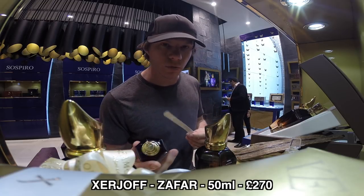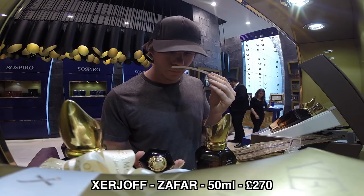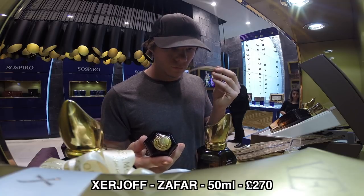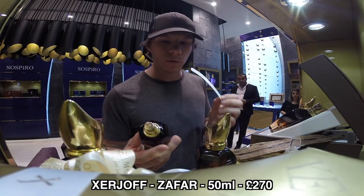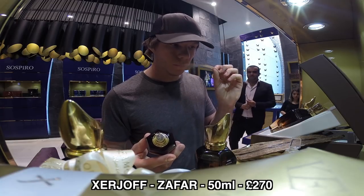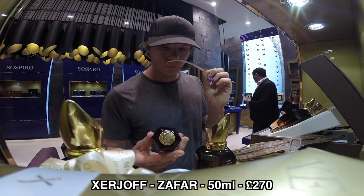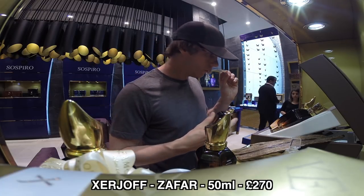Straight away I can smell Kashmeran, so part of the musk accord is definitely Kashmeran. In fact, I get a lot of Kashmeran. If you don't like Kashmeran, that will put you off. It's quite an obvious note, but that will build up the musk accord in the base. I think you need to let that one dry down to get more of the oud.